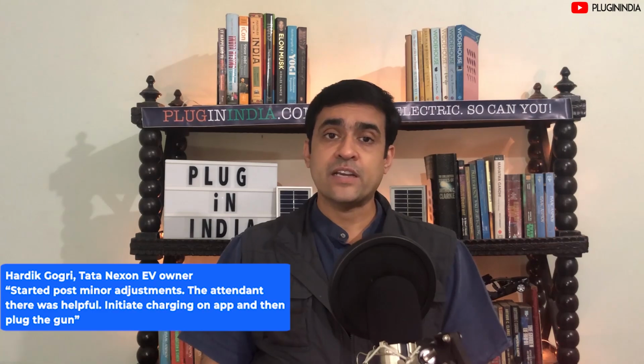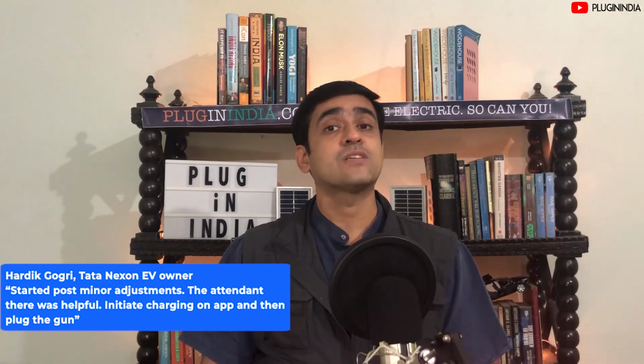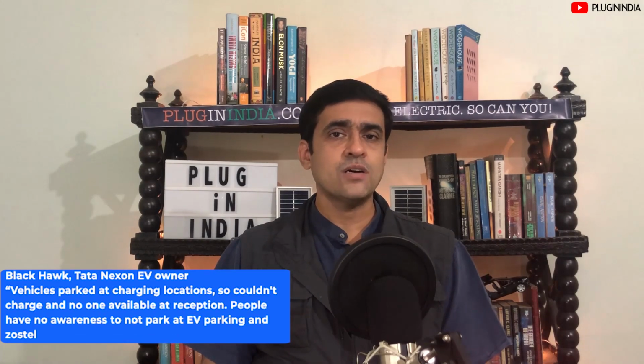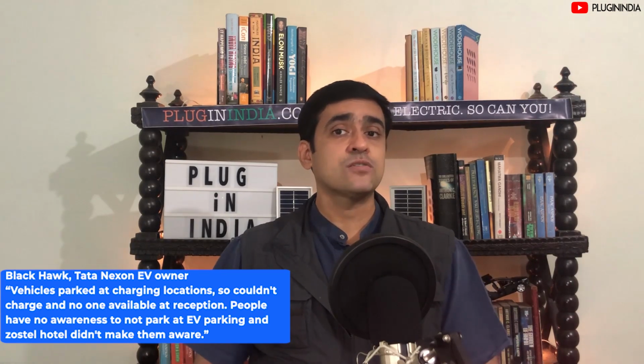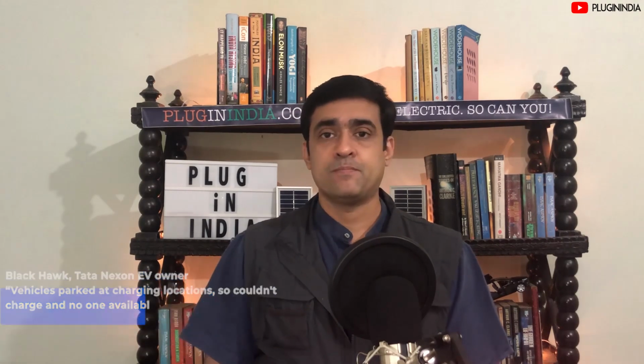Here are two reviews of this charger. Hardik Gogri, Tata Nexon EV owner, December 27, 2021 says, started post minor adjustments, the attendant there was helpful. Initiate charging on the app and then plug in the gun. Black Hawk, a Tata Nexon EV owner, had a bad experience on December 29, 2021. Vehicles were parked at the charging locations, so couldn't charge, and no one was available at the reception. People have no awareness to not park in EV parking, and Zostel Hotel didn't make them aware.